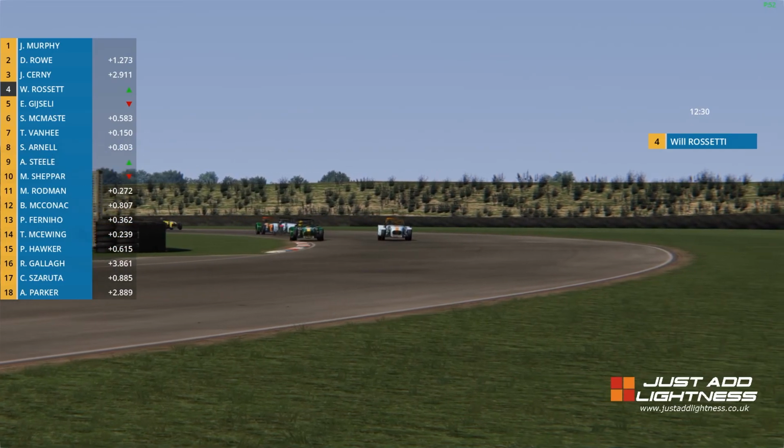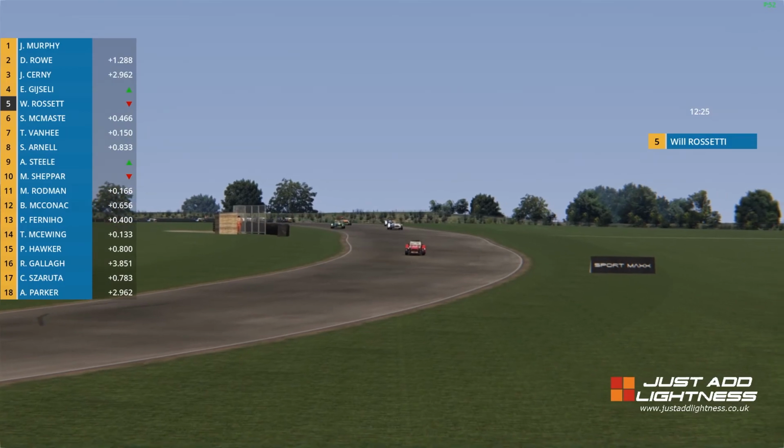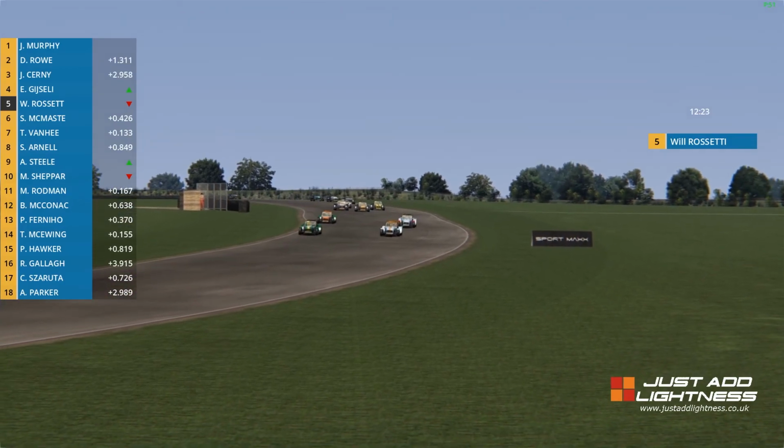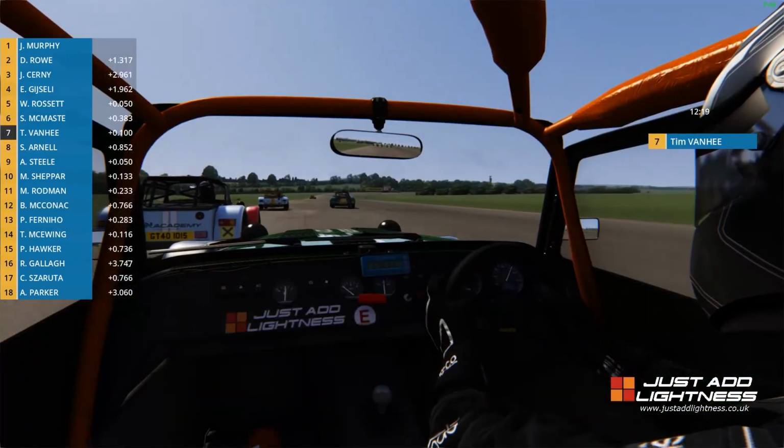Oh, very close between Will Rossetti, almost leaning on the inside of Emil Jaselic there for fourth position, but the Belgian's got the run he needs, and his fellow Belgian driver Tim Van is going wheel to wheel with Steve McMaster.